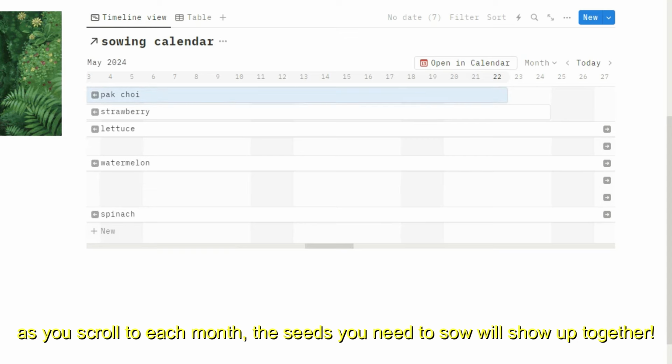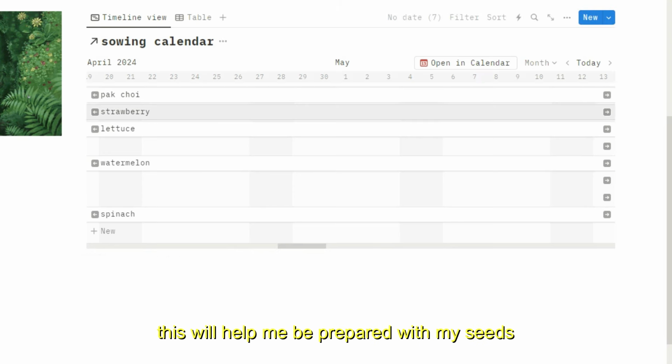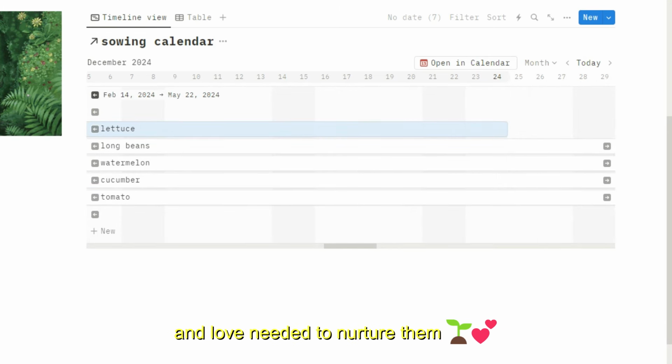As you scroll to each month, the seeds you need to sow will show up together. You can also click on the arrows to jump to the start or end of the timeline. This will help me be prepared with my seeds and have enough time to prepare the right soil, space, and love needed to nurture them.